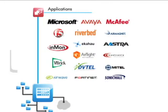ProCurve 1 Alliance is a multi-vendor alliance that basically takes the best of breed in-class solutions from partners like Avaya, Mitel, Microsoft, Riverbed, F5, some of the best of breed software manufacturers and application hardware appliance manufacturers in the business, and basically molds them into HP's ZL1 modules.